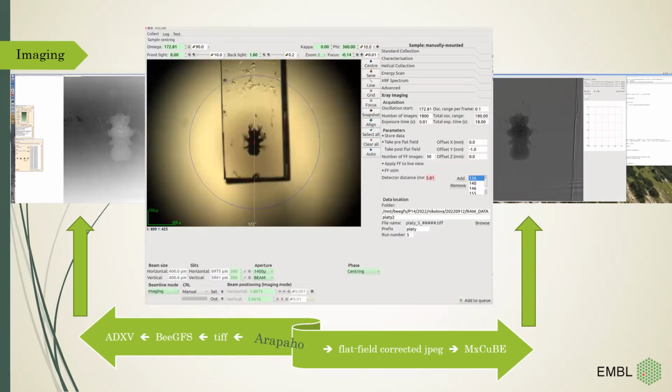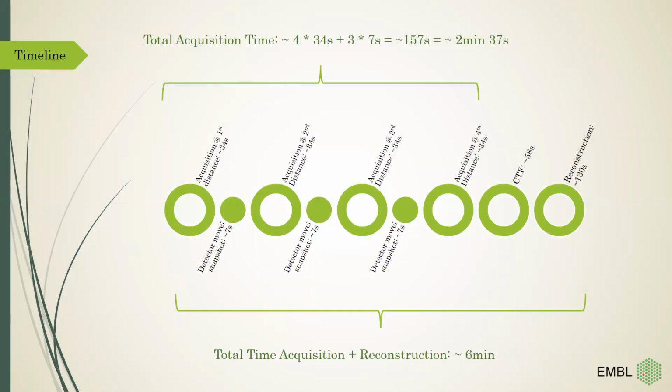And this bug here that one sees is Platynereis. In a normal imaging experiment, we usually do 4 distances, a collection of 1800 frames per distance, which are preceded by between 30 and 100 empty frames for the flat field corrections. So in terms of time, the acquisition time is around 2.5 minutes, which includes the 4 distances with the detector moving before each subsequent collection.